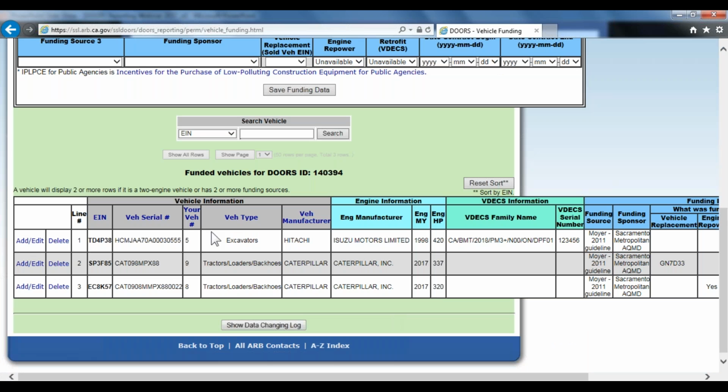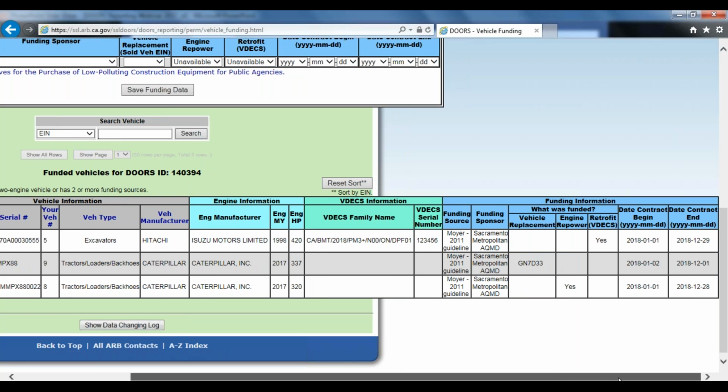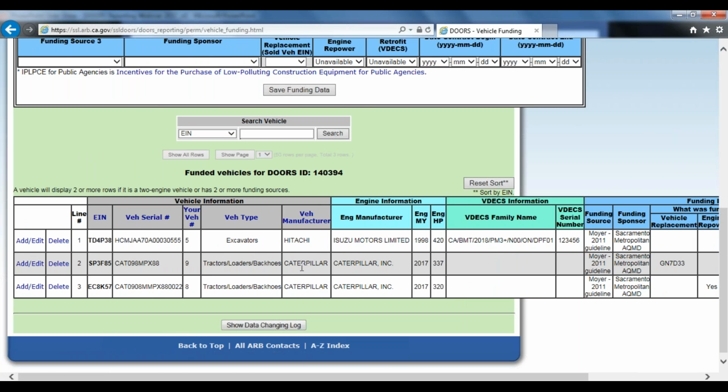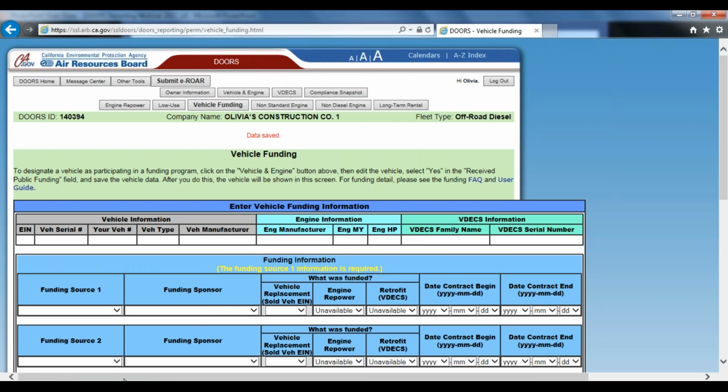Now, if you scroll down, you can see all 3 of those publicly funded vehicles right there. And they all have information that's been inputted. You've got everything there. Awesome. Okay, so we're going to move on to our next topic, which is annual reporting.